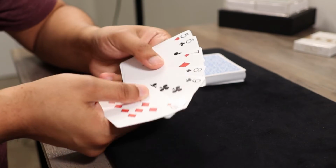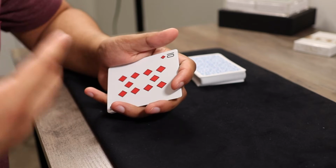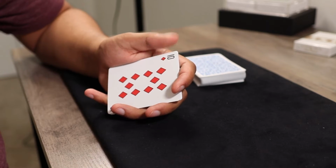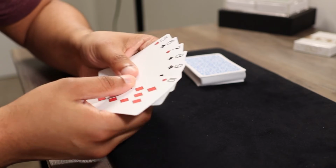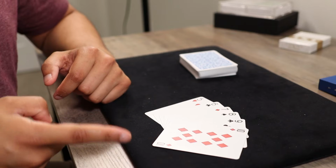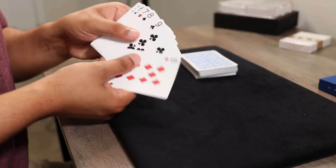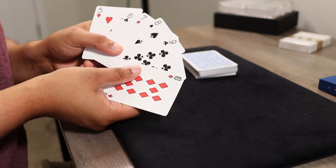So here, like I said, I have 6 cards: 5, 6, 7, 8, 9, and 10. And they're technically supposed to represent each outcome for this trick. So ideally, my whole idea is to say, I want you to pick any number between 5 and 10. Now the thing is, they have to pick a number between 5 and 10. They cannot pick 5, they cannot pick 10.